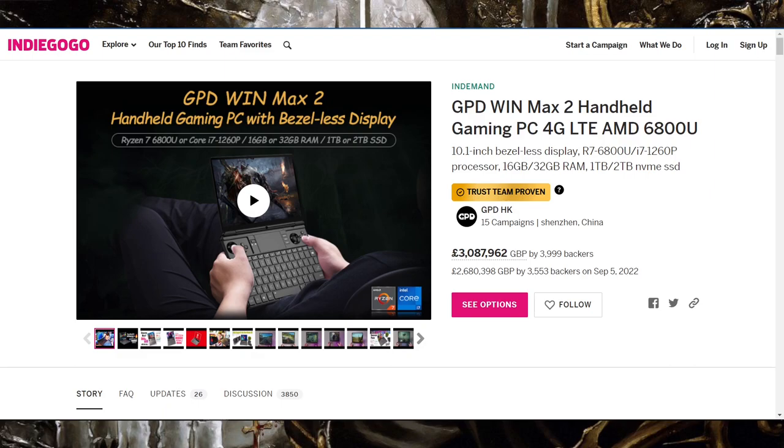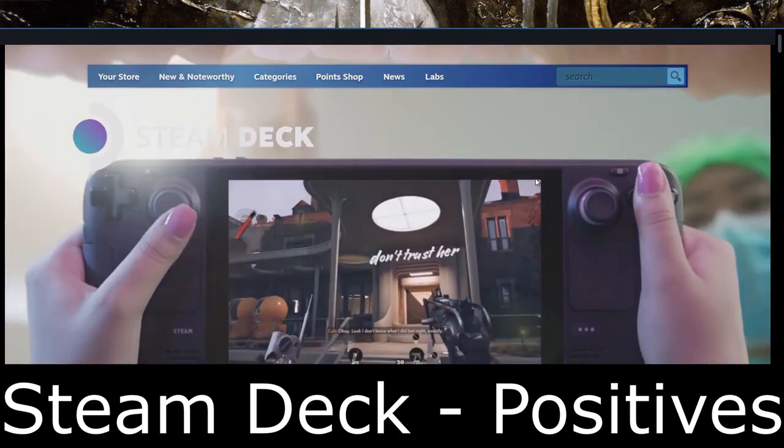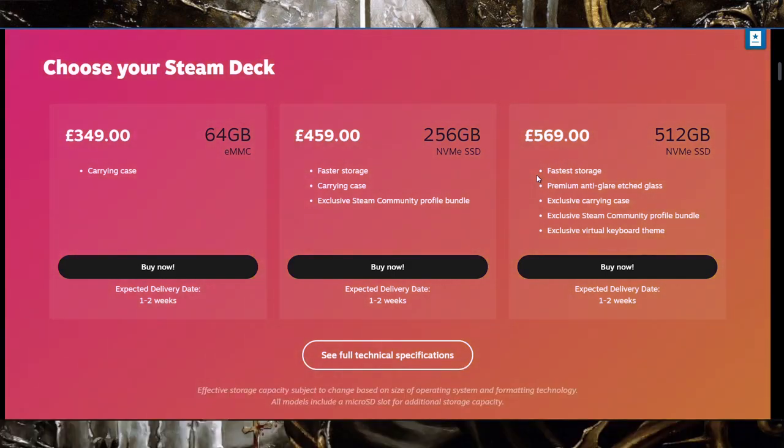Right, moving over to the Steam Deck. Right, so the Steam Deck, Valve's little baby. Honestly, this machine is just fantastic. Right, rather than having this video going round and round, let's just go over to the prices. So, first of all, the price. Man, it starts at £349. Like, that is an amazing price point.